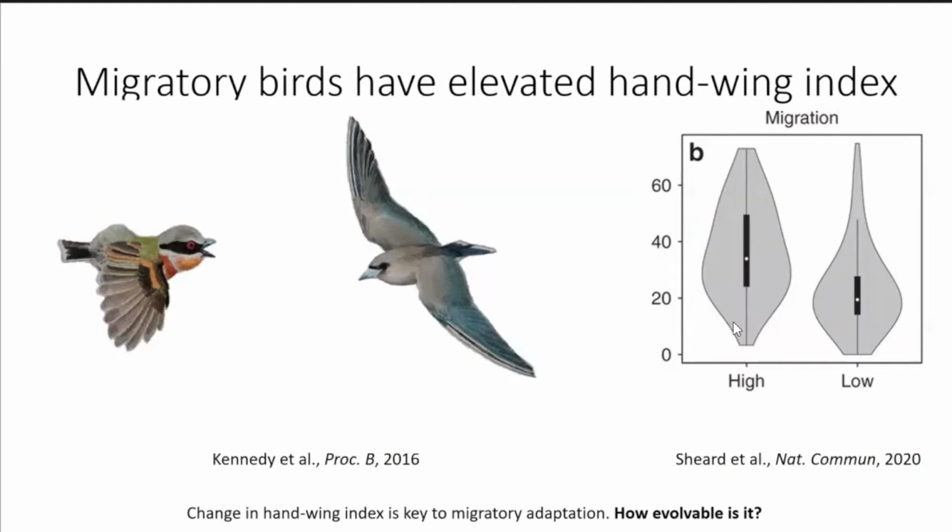So one of the most important traits that mediates the ability of species to respond to this kind of anthropogenic change is their morphology. And one of the most important aspects of morphology for most birds is what's known as the hand-wing index, which is essentially the ratio between the length of the primary feathers to that of the secondary feathers, normalized by the total wing length. Basically, how long is your wing relative to how narrow your wing is.